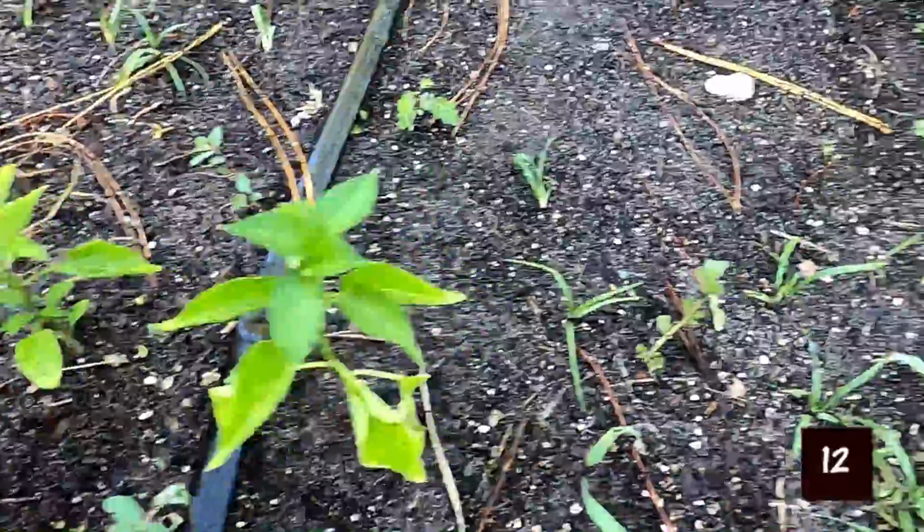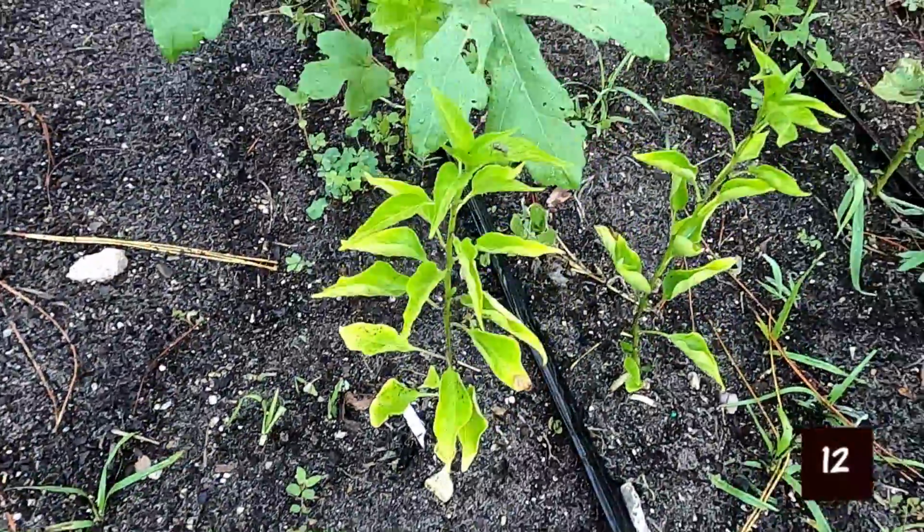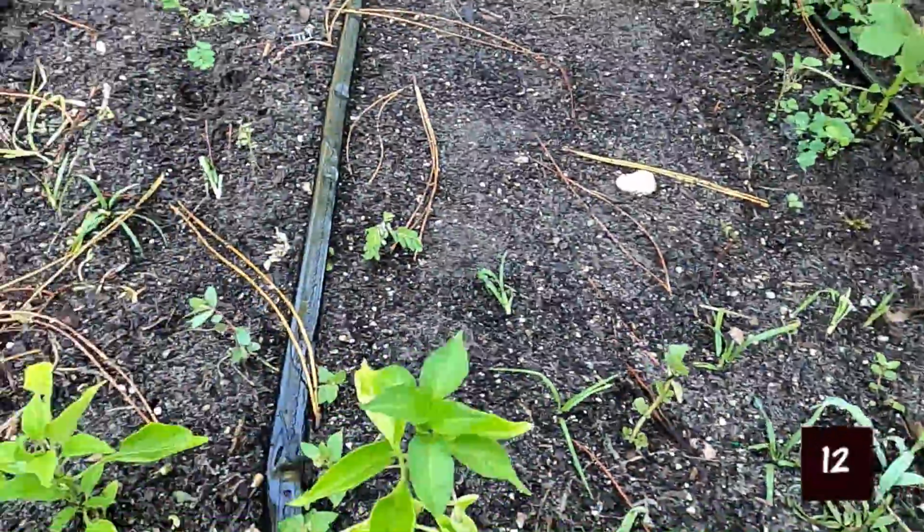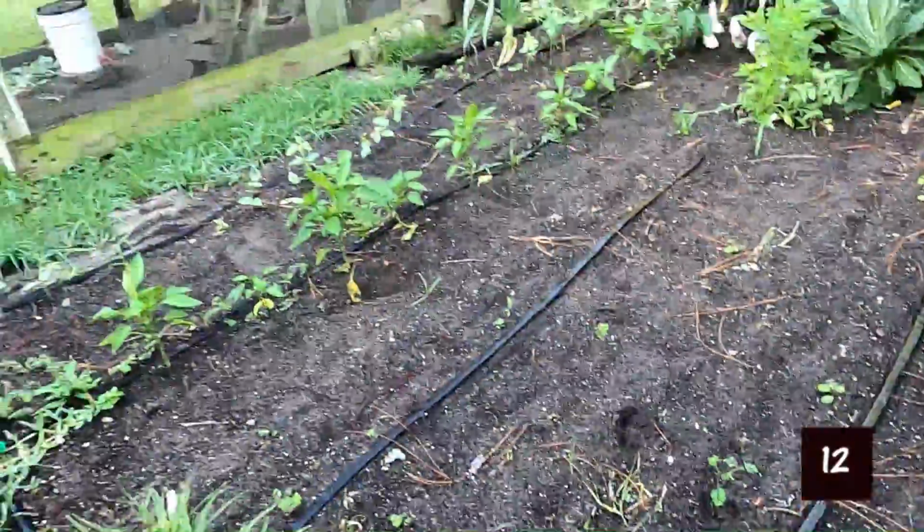This is Serrano. I did not start this one from seed. Like I said, I just transplanted it last week. It's sort of a clearance find, and I just felt really bad for it. There's a lot of them, and some of them had fruit on them just in their little bitty shallow cells.